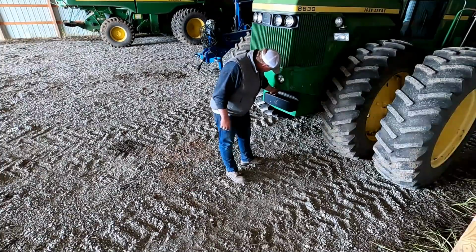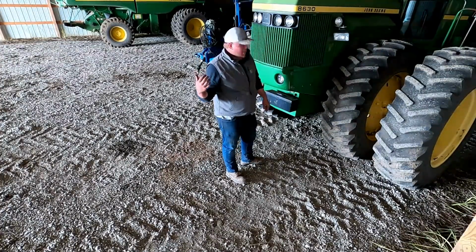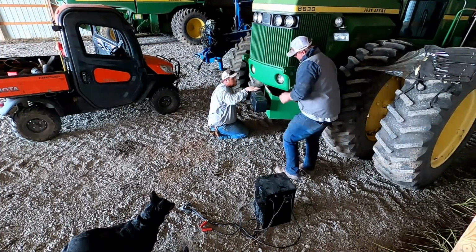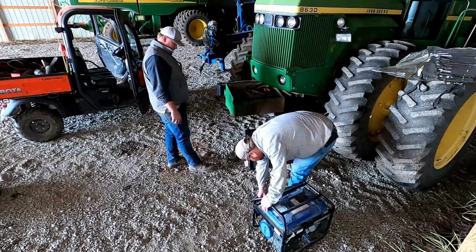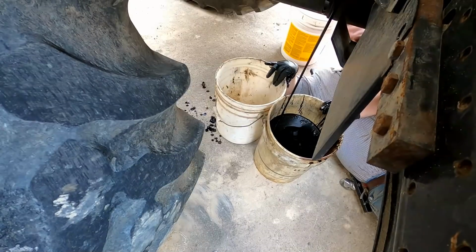But this gal hasn't started here in a little while, so we are going to throw the battery charger on it while we go change the oil in it. Then it should just start. So kind of, there it is. There she is. We'll let that take a little bit of an electrical stew for a little while, and then we'll go change the oil on this tractor.